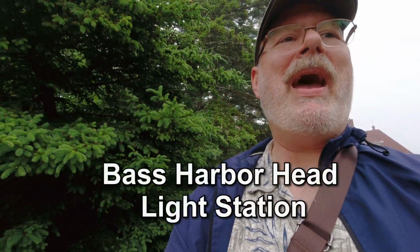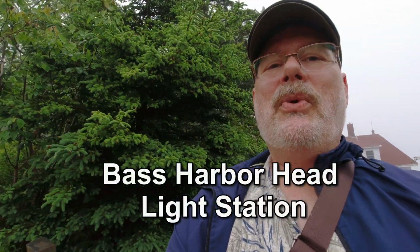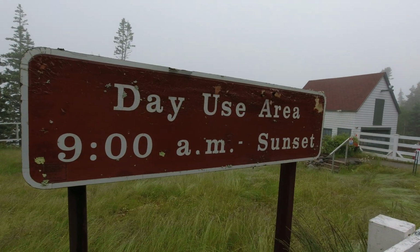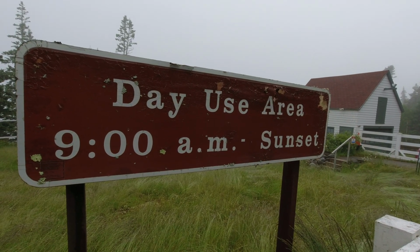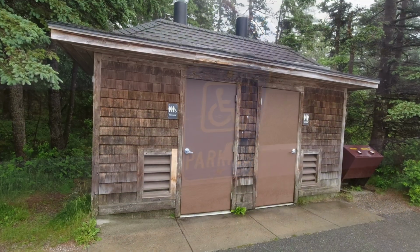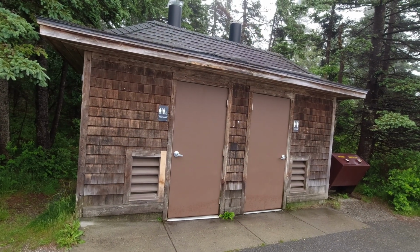Today we're going to the Bass Harbor Headlight, which was built in 1858. So come along with me and see what we can see. Parking is very limited, but as you see, it does have some handicap parking. And yes, there are handicapped accessible bathrooms here.